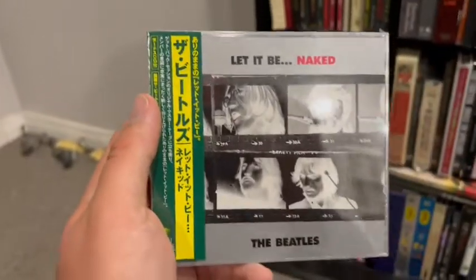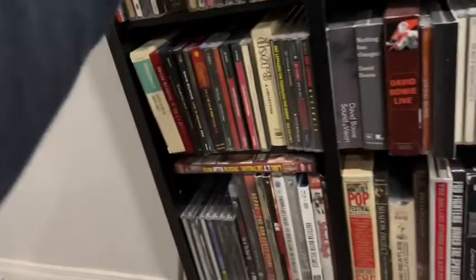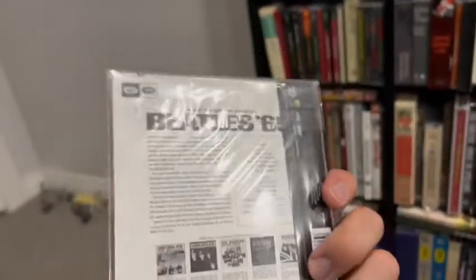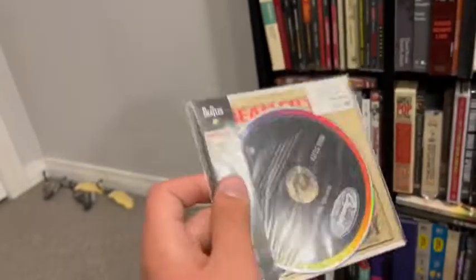This is a sealed Japanese copy of Let It Be Naked. This is something I got a long time ago. This is the Beatles 65. This ended up being in the US albums box set, which I got pretty recently, probably within the last year or two. I've had this for about 5 years maybe. Had it for a long time. Got the slip and everything. Pretty cool. Beatles 65.